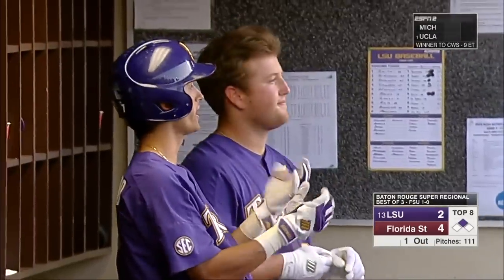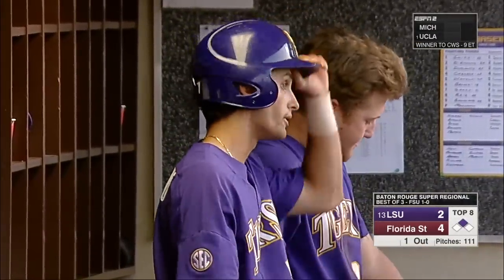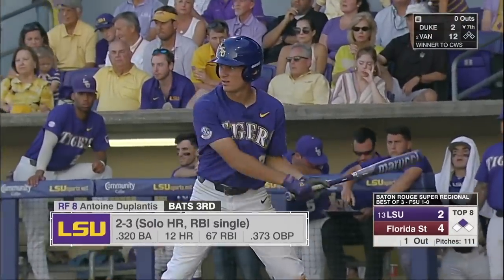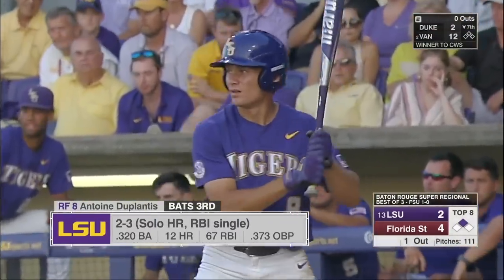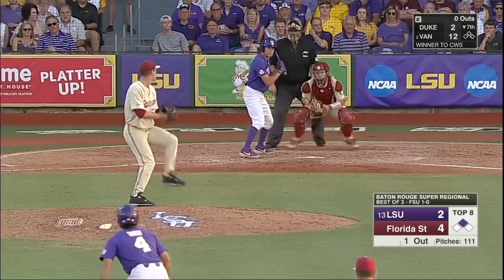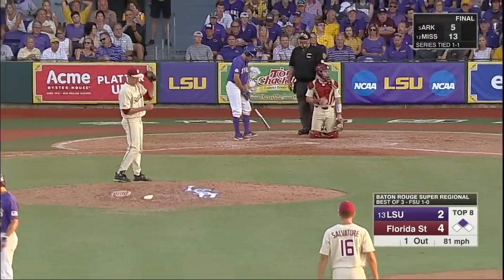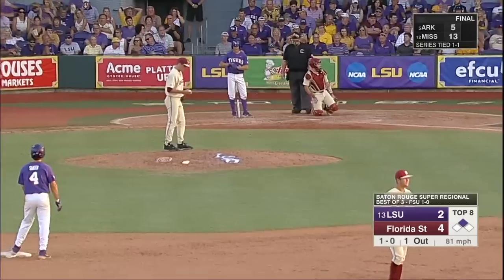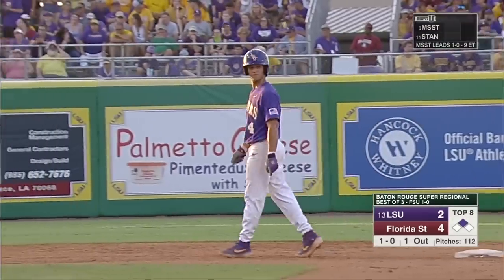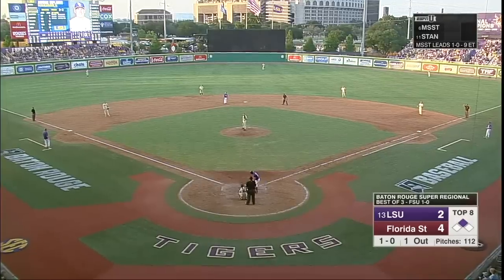Antoine Duplantis has done everything he can to extend LSU's season. He is 2-for-3 tonight. Controversial home run down the line in the fourth inning. Opposite field RBI single in the eighth. They're up two right now.